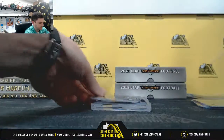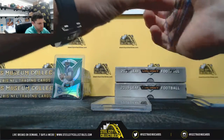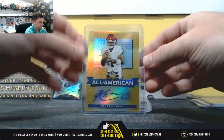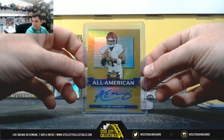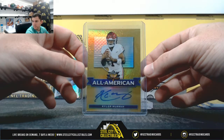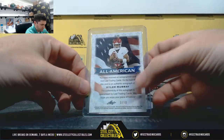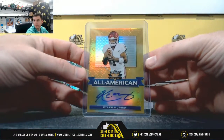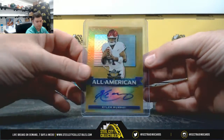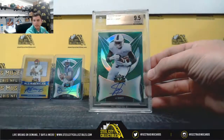Wilson, Johnny Dixon, Kyler Murray, three of 10. Nice hit. And OJ Scott.